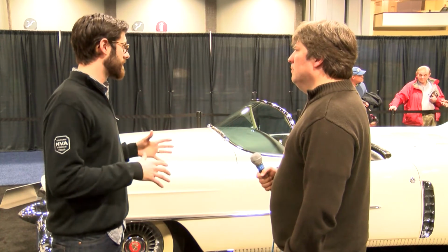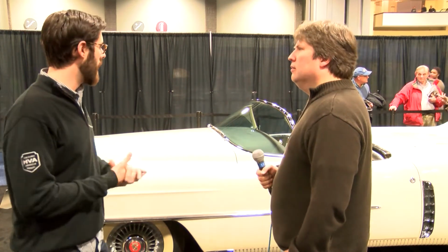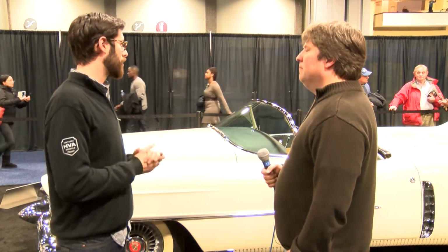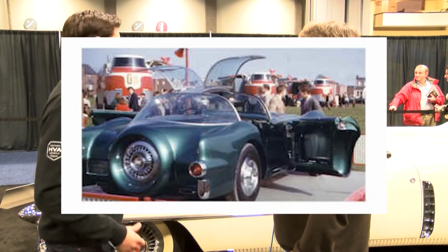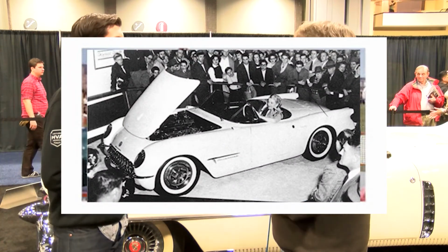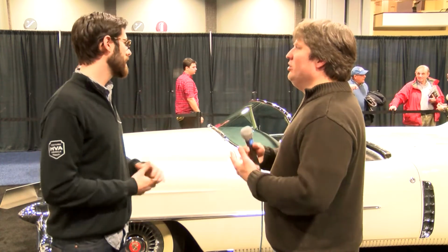But each brand was just doing their own thing. They would go to these Motoramas all over the country and show off these styling exercises, to see what each brand would be able to put forth and gauge the public's reaction. And back in those days, some of the biggest rivalries were between the brands within the GM, Chrysler and Ford families, with their siblings, not against the competition, but with their brothers and sisters.